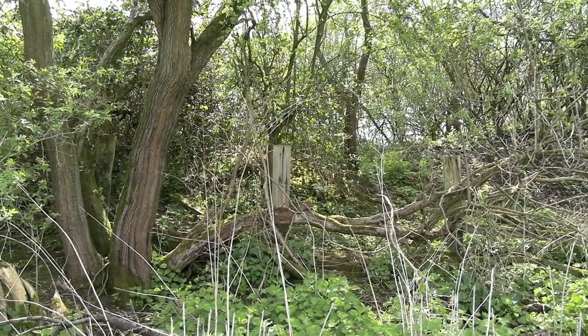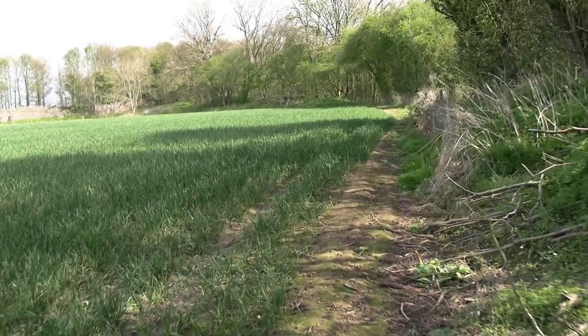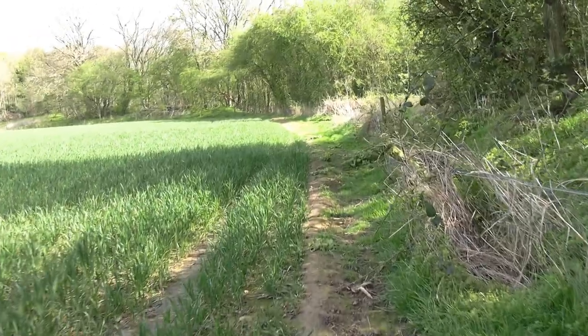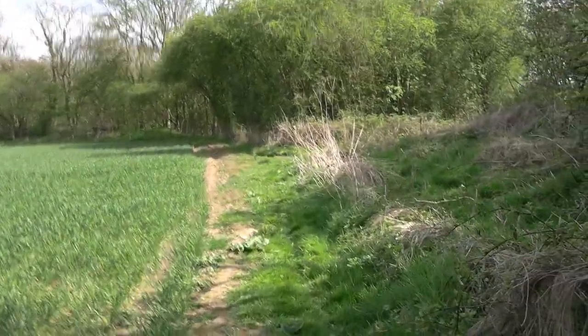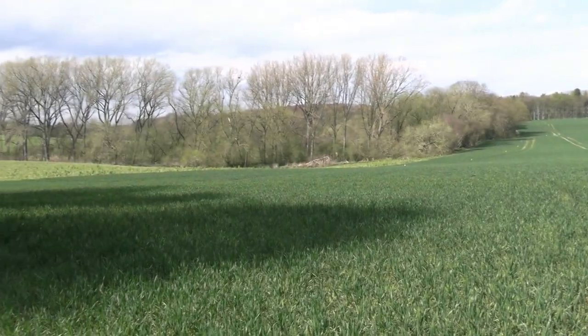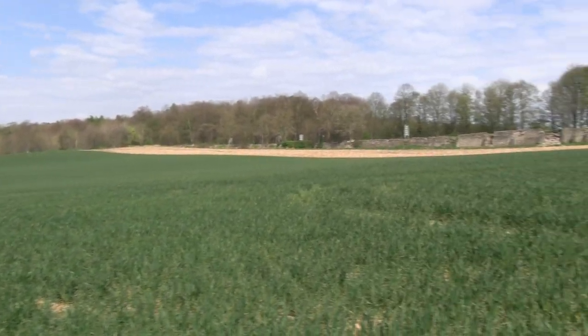See where all the bits of wood that went across on the fence have just literally dropped on the floor. Beautiful day. Certainly warm.